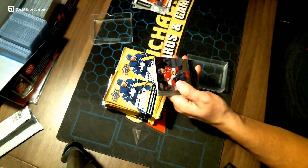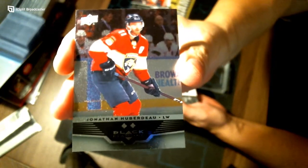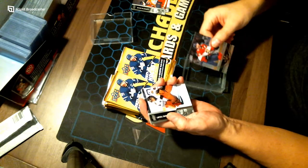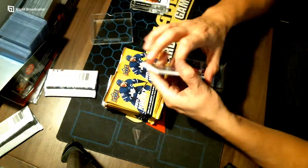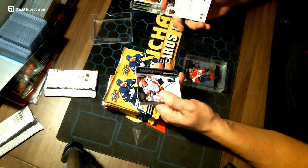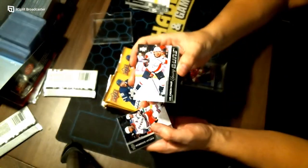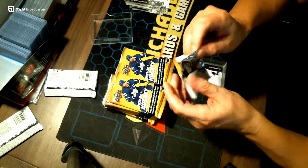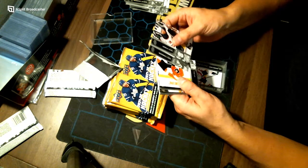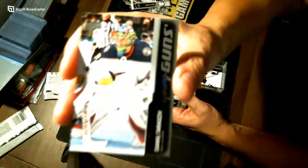Our first hit is a double Black Diamond of Jonathan Huberdeau, going to your Florida Panthers. Two Black Diamond cards per box. One is a base card, and the other one will land on a rookie. So it's always exciting to see which rookie it is. We have Axel Jansen Fallaby, Young Guns, going to your Capitals. Young Guns, Daniil Tarasov, going to your Columbus Blue Jackets.